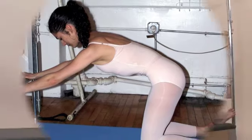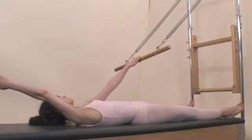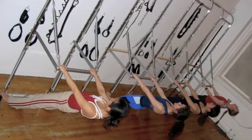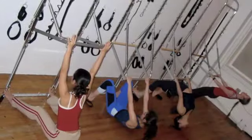It's very dynamic, and it also relates a lot to how we stand up and works on a different kind of flexibility that you can't do on the reformer.